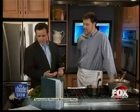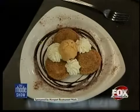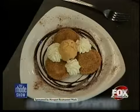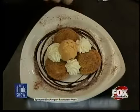And what goes into this? You say it's a fried dessert? Yeah, it's a fresh pumpkin ravioli. Then we bread it with panko breadcrumbs and we deep fry it. A little pumpkin gelato on top, chocolate sauce, and some shaved chocolate. Very nice. And delicious. What do you say I give it a whirl here? Sure. Dig in. More for everybody else.